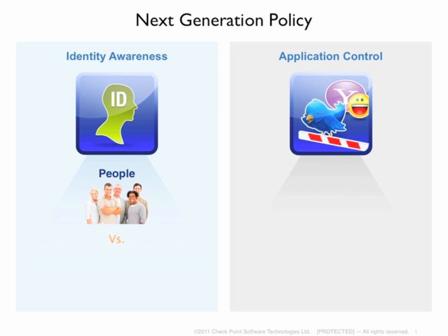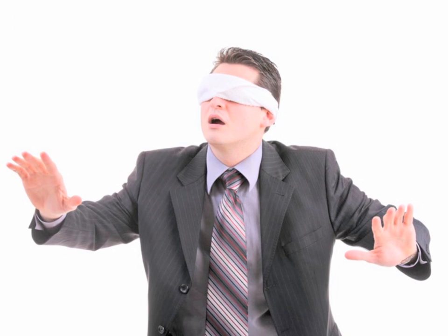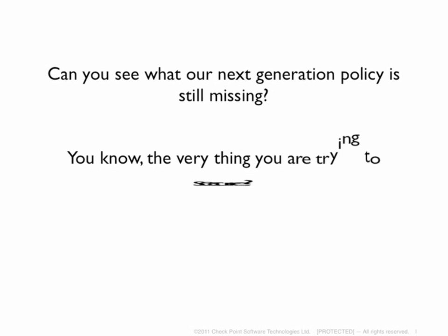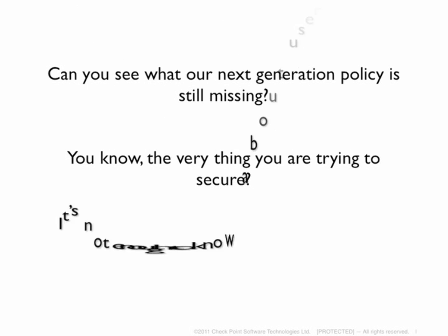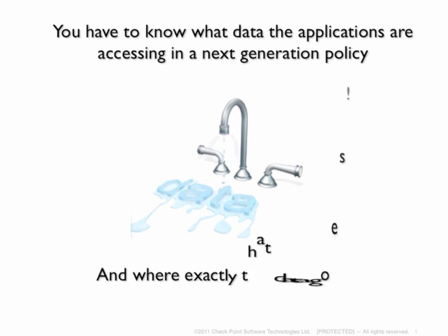By adding the dimensions of people, along with the visibility into applications, you're almost there with a next generation policy. But I'm afraid there's still something we're not considering here. Can you see what our next generation policy is missing? You know, the very thing you're actually trying to secure? It's not enough to know about users, devices, and applications. You have to know what data the applications are accessing in a next generation policy, and where exactly that data goes.